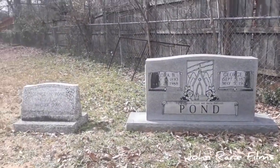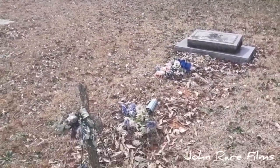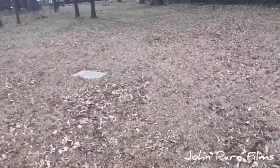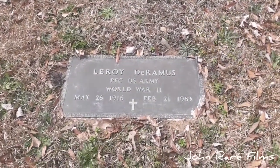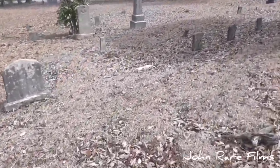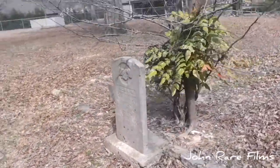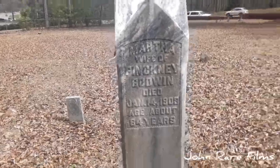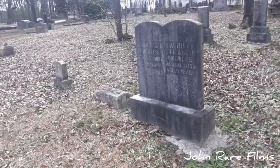So this looks to be one of the newer ones, 1988. There's a 2005. This one's recent, 2015. So there definitely are some older ones in here. World War II, 1983. 1901. Let's see. Some really old stones. As mentioned, this is an older cemetery. Mt. Nebo, Trussville, Alabama.